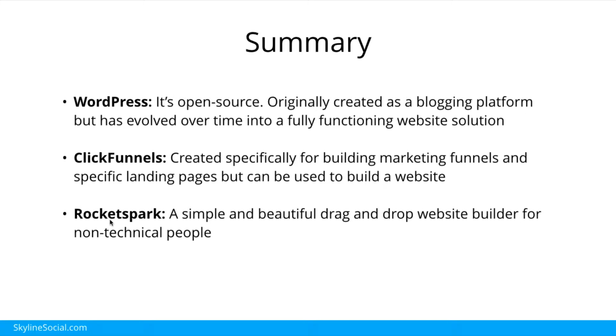And then RocketSpark falls into the website builder category. There's a lot of these drag and drop website builders online these days that you can get. And I've tried and seen quite a lot of them out there, but I've found that RocketSpark really is the best when it comes to a simple and beautiful drag and drop website builder for non-technical people. So that's why I've included RocketSpark here in this comparison. That would definitely be my recommendation if you are looking for some sort of simple website builder solution, okay?